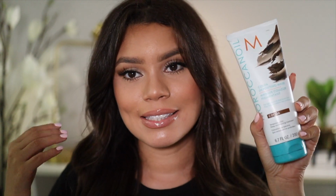Basically it's a hair mask that you put in your hair for 5 to 7 minutes. You make sure that your hair is already clean and towel dried, and then you apply this with some gloves, because if not it can stain. So it's basically like a temporary dye. You apply it all over your head and leave it in for 5 to 7 minutes, and then you just wash it out, and it's done an amazing job.